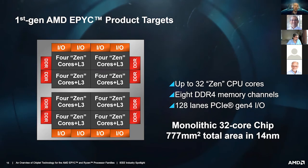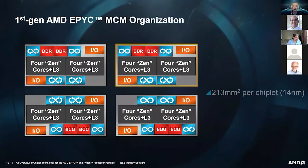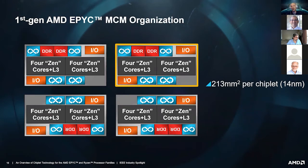And so this is what initially pushed us toward thinking about taking a system and breaking it up into smaller pieces, as discussed qualitatively earlier. What we did in this first generation is that, instead of a 32 core monolithic system, we built individual chiplets that provided 8 cores each. Once you put in all of the other components, we divided up the memory controllers and I/O interfaces evenly, so that each of these chiplets had a quarter of what we wanted for the complete system. We ended up with a chiplet that was 213 square millimeters in size.